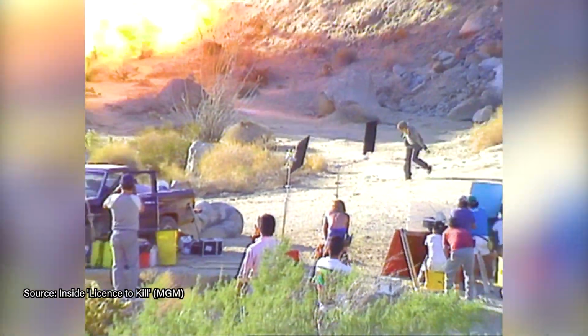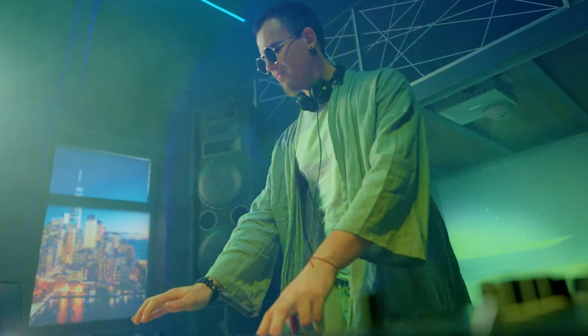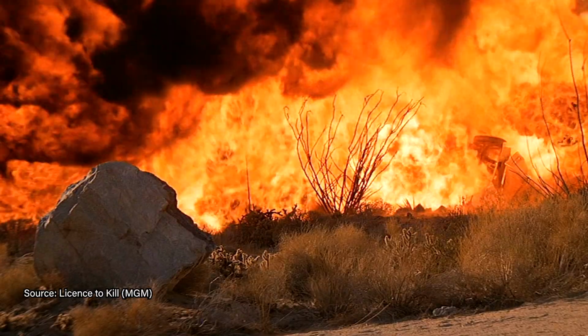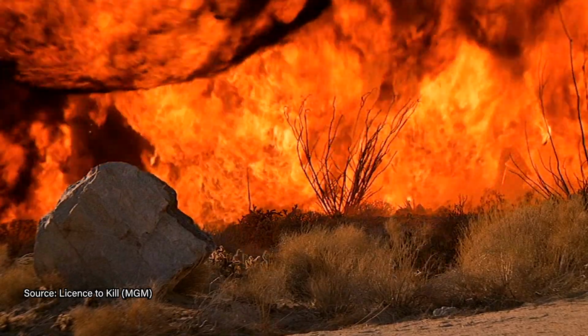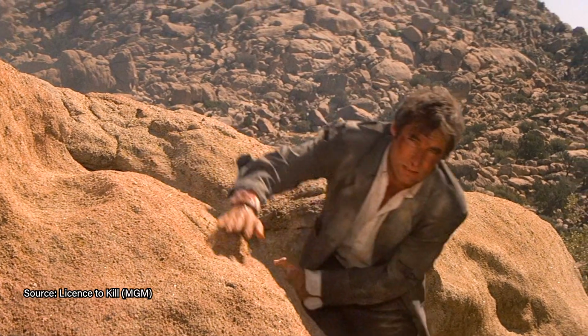A detonation expert dropped the hurt and lit things up like a DJ dropping the bass and lighting up the dance floor. This whole chase is highlighted by poetic combustion. This one's for Felix. Now, let's check in with Timothy Dalton.